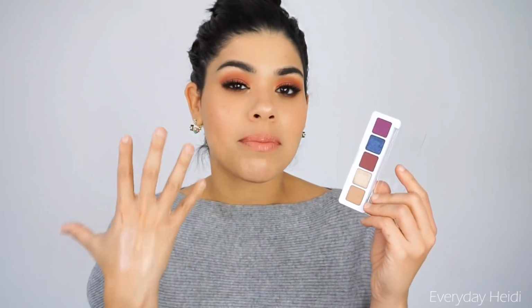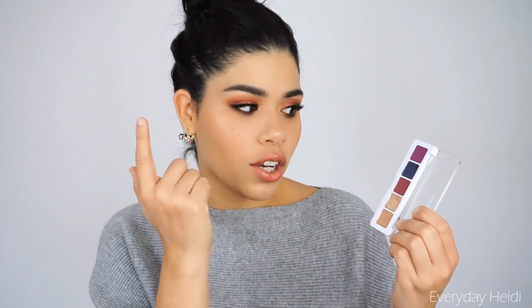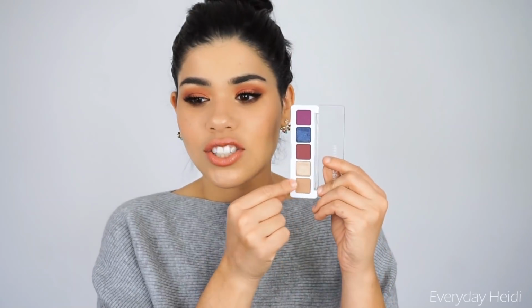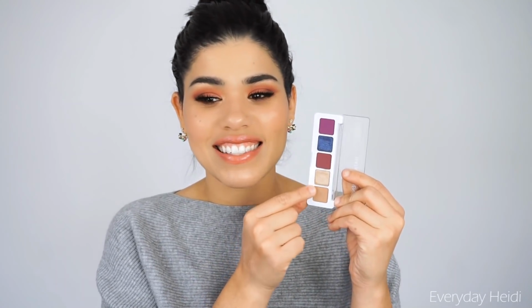Not super often, but occasionally I do have this issue where a color looks different in the pan than it does on my skin. It's just because I'm not super pale. For me, with my skin tone, these look so different on the lid. They look so much darker on the lid, and I just don't like it. So honestly, these two shades here are really, really nice. It's these three shades that I take issue with.